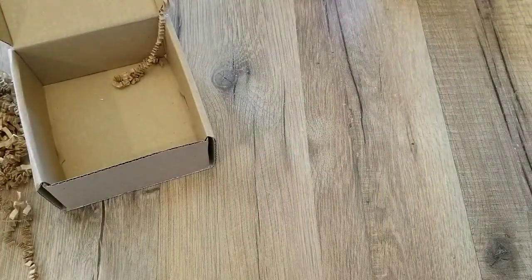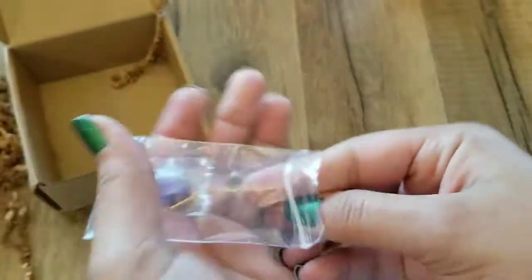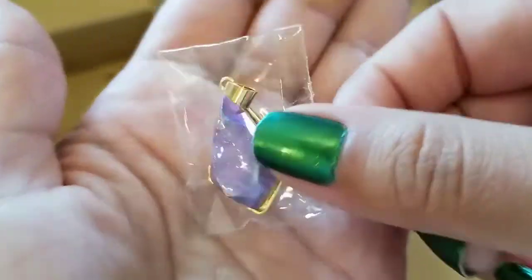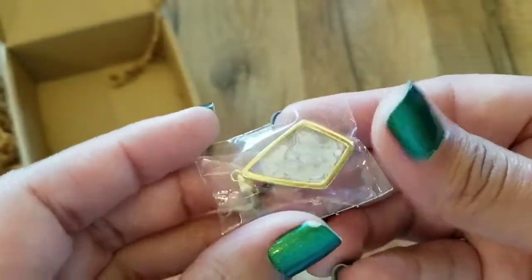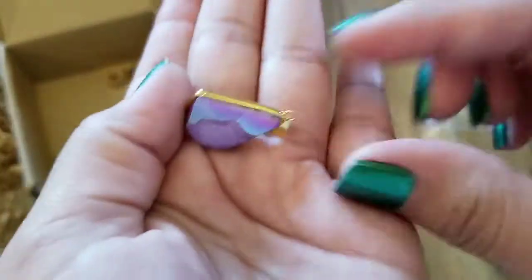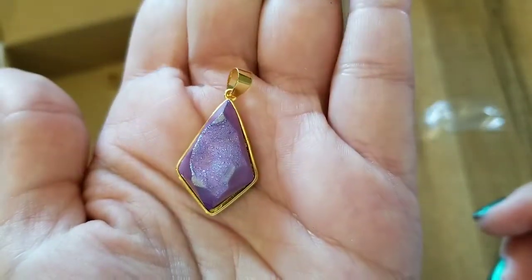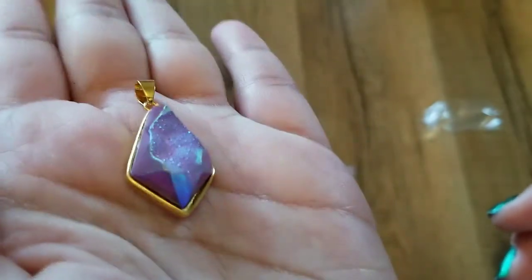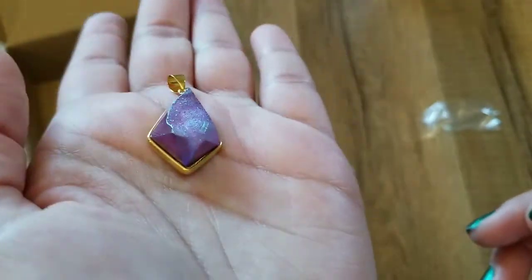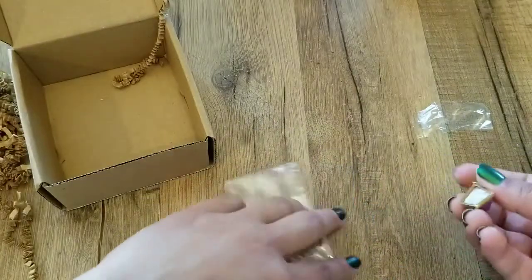Alright, so she did say for us to mention which one was our favorite, and on camera, this one was my favorite. This purple is gorgeous. Look at that. It's packaged into this little baggie as well. Let me get it out so y'all can really see it. Mira. Look how cute that is. I love it. I love the color shifts in it as well. It looks like it would be teal and purple. It's still my favorite.